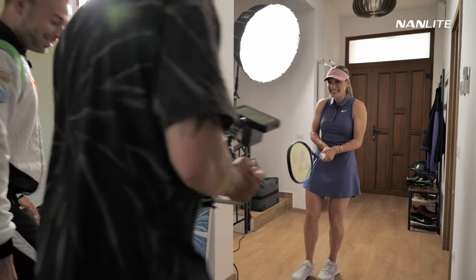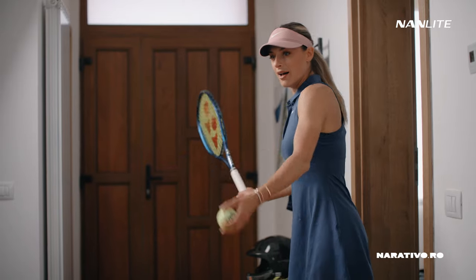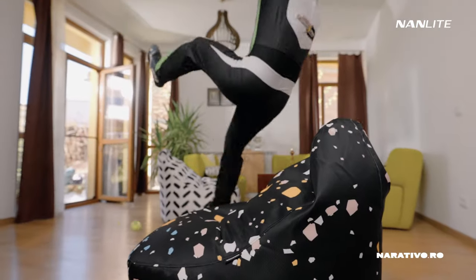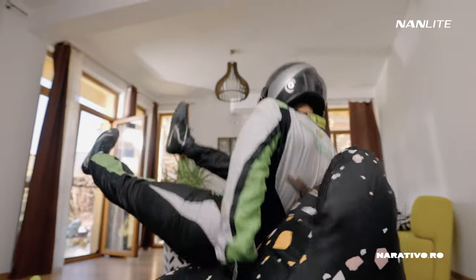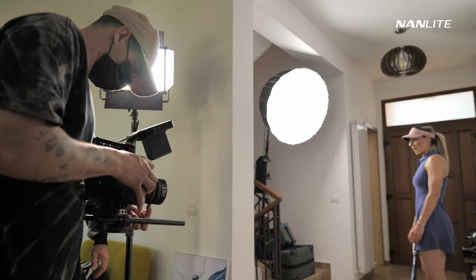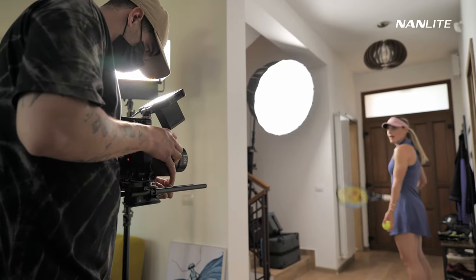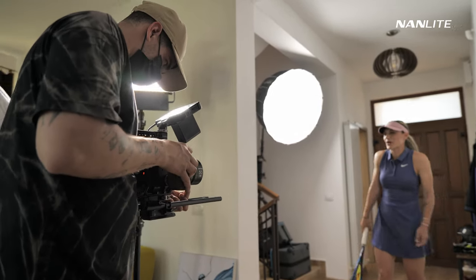So, a few things we tried here to make that effect where she hits the ball and the ball hits his leg and then he goes on his back. For this one, it was kind of hard because she didn't want to hit us with the ball, but finally she did it. She hit harder and we got the shot. Everyone was laughing because she hit one of our colleagues.